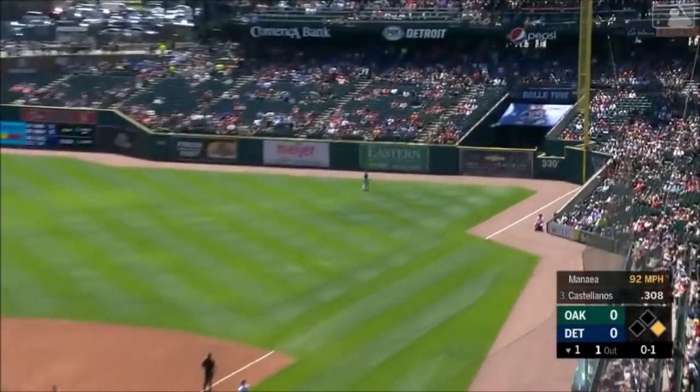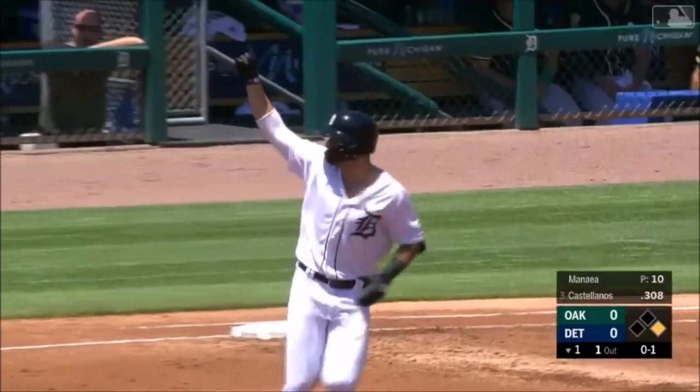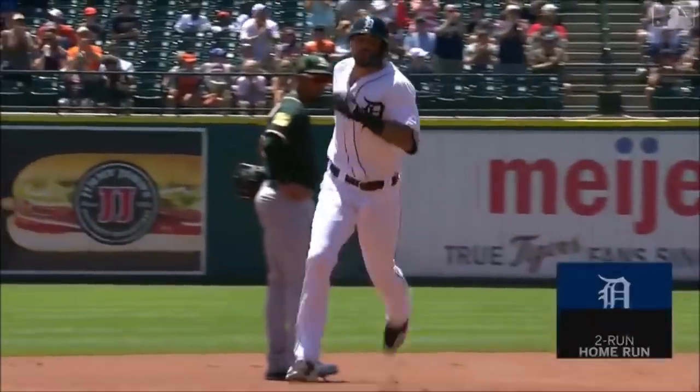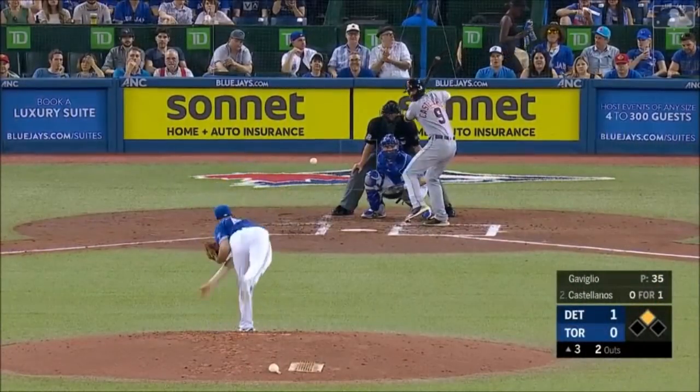Fly ball right field, hit well. J.C. Biscotti back to the wall, leaps, he can't get it. And that ball is gone, it's a home run. Opposite field, two-run shot for Nicholas Castellanos.